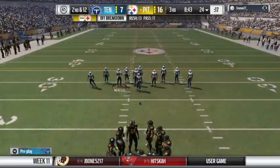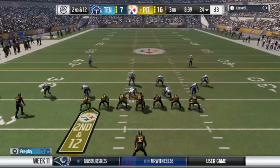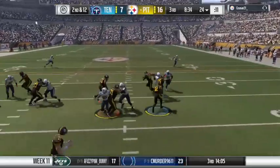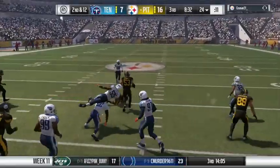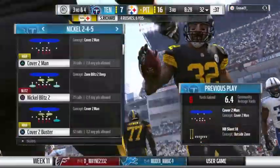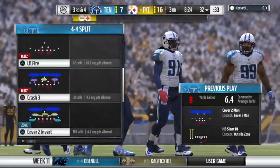And they're behind the sticks here a bit now, dealing with a second and 12. The defensive line disperses a little bit here, maybe expecting a pass. And they'll go ground game here with a tailback, and he'll work his way across the 30 to the 32. That's what they needed. It's an 8-yard gain, and now third and four suddenly doesn't look so bad.